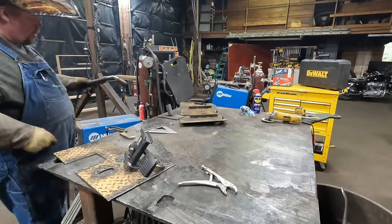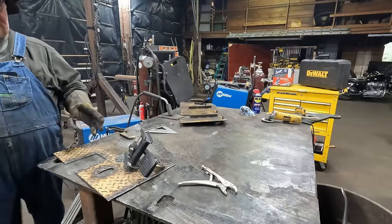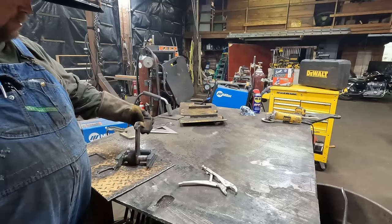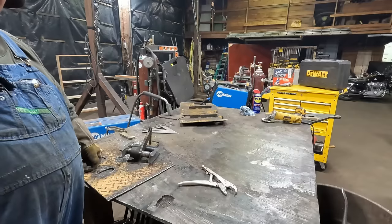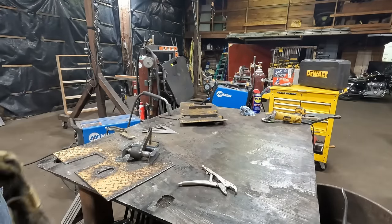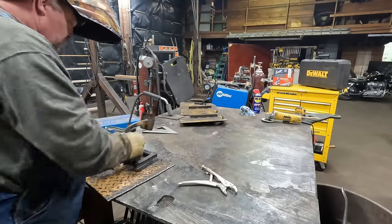Normally this pin's bigger than a half inch, solid steel. Normally you're supposed to preheat to 400. But being that there's no structure on this, all this is doing is holding the pedal, I didn't preheat it. It would be fine. It will not break. So that concludes this for right now. Actually, it does not.